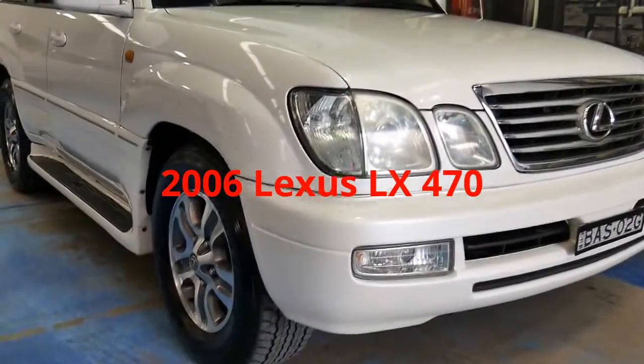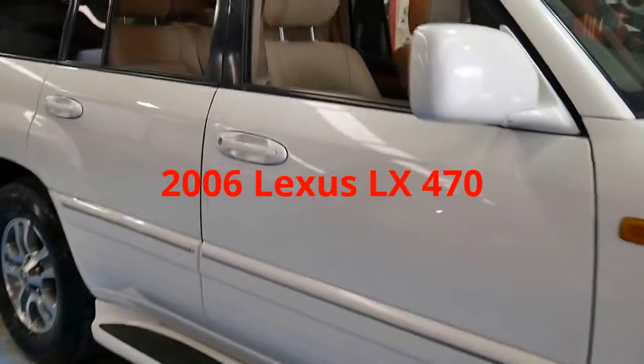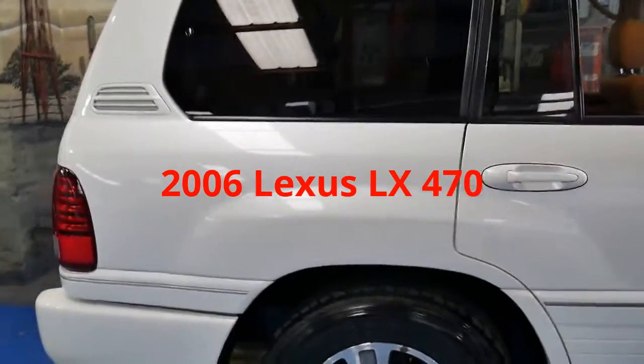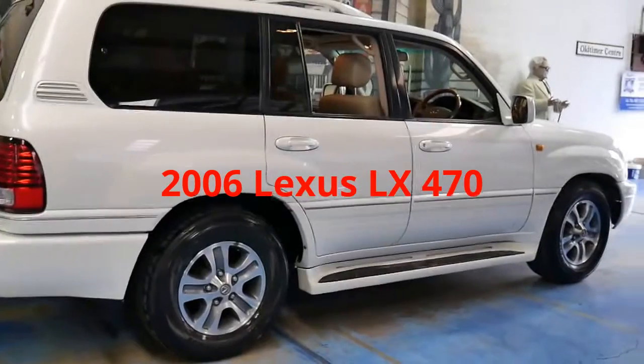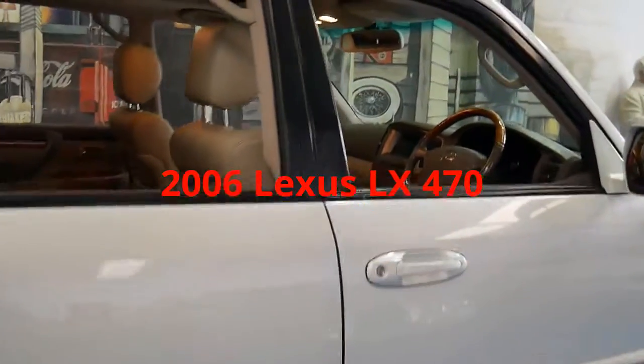Here is another Lexus LX 470. But this particular car is a 2007 model. At the moment we've got 5 LX series in stock. We've got 2 LX 570s and 3 LX 470s. However, I think at least one is just about sold.